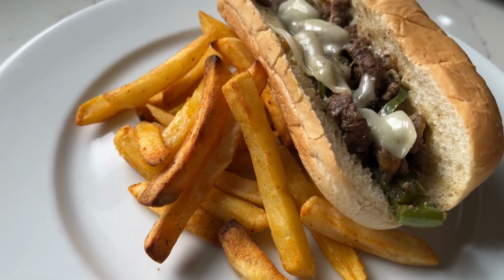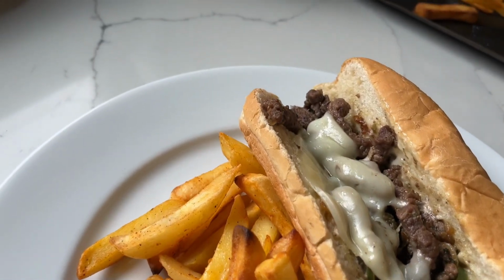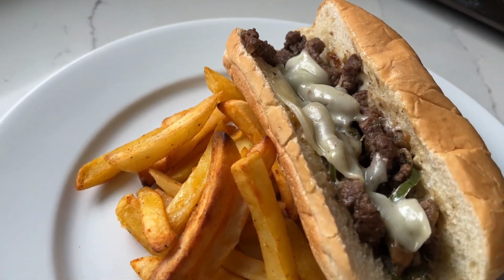Friday's dinner, seasoned French fries and homemade Philly cheesesteaks with provolone cheese.